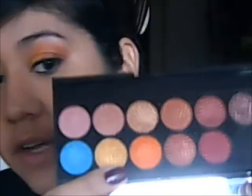Okay, now I'm going to be using my Sleep palette. This is the Sunset palette. You guys can see the colors there. I'm going to start off with this yellow color right here. And I'm grabbing that with my E55 shading brush and placing that into the inner corner towards the center of the lid and stopping at the crease. Just gradually bring it in.